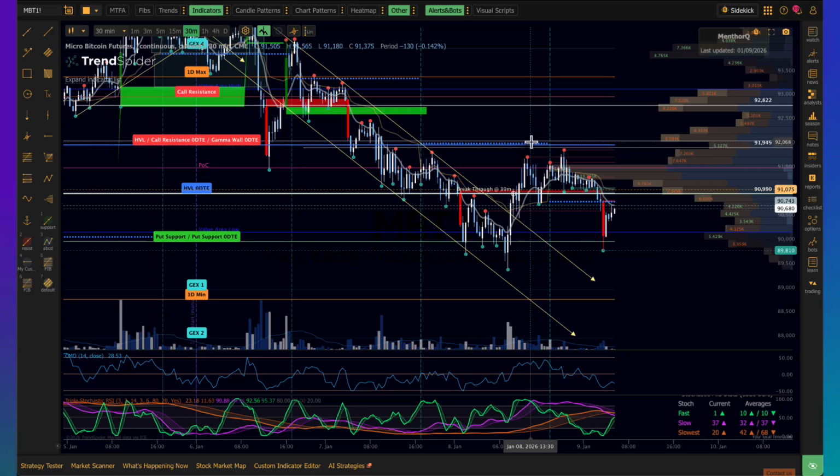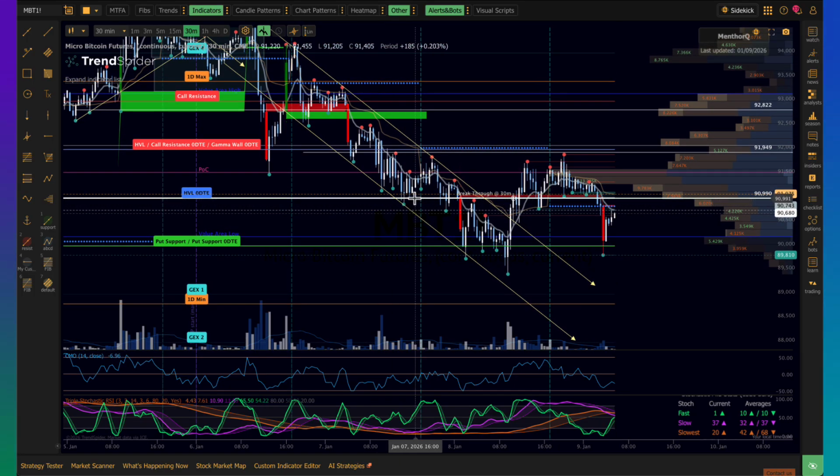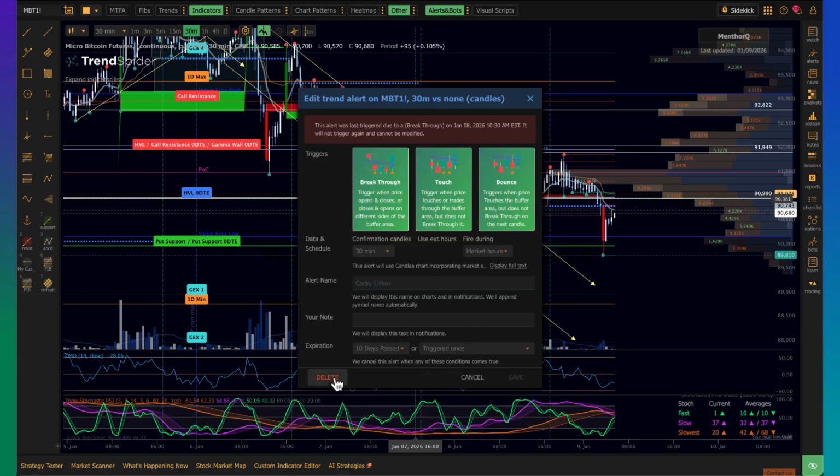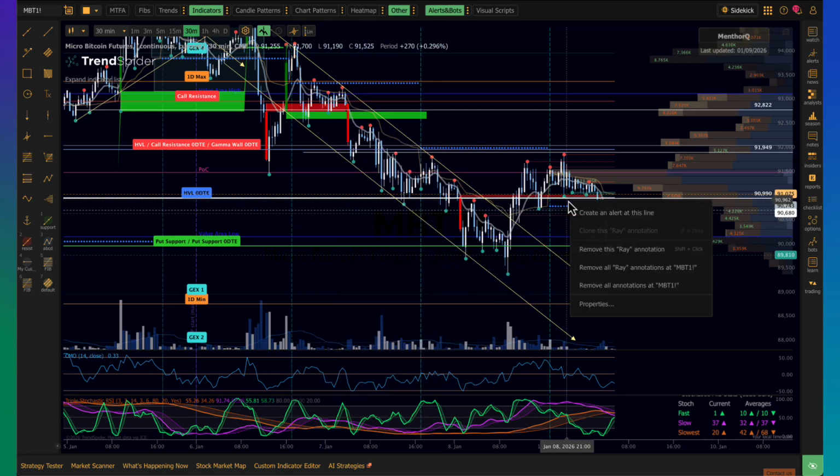Our call wall for micro Bitcoin is 92,000. The 0DTE put wall was tested in the overnight and gave us an ATR move. So here's what this tells us: if we cannot get above this line at 90,990, I'm going to remove that alert so that we can create another one.